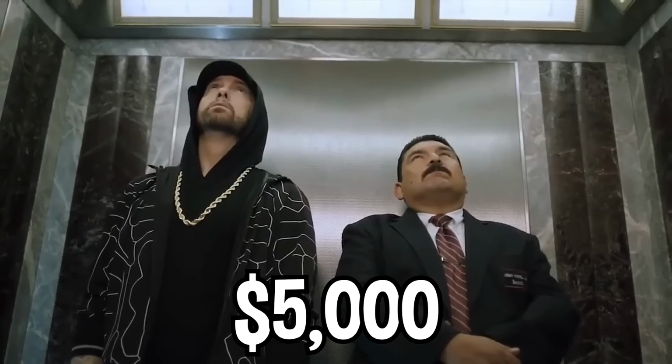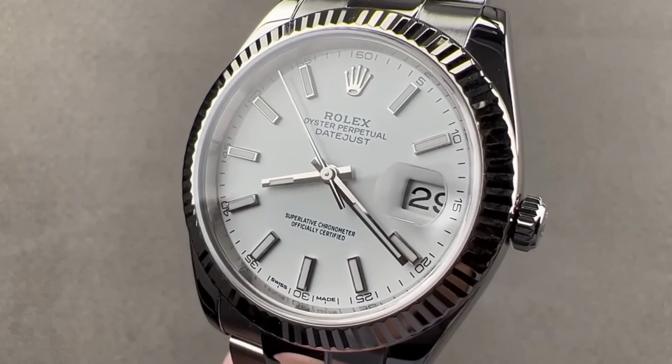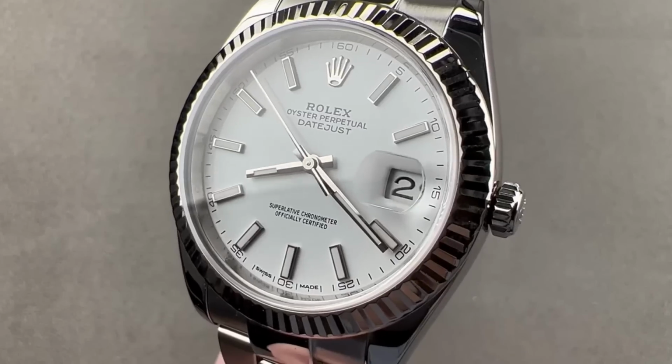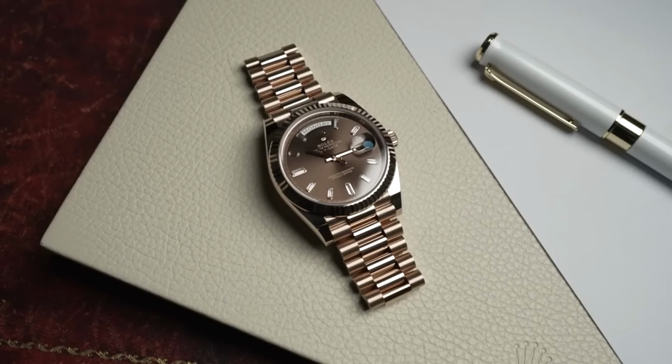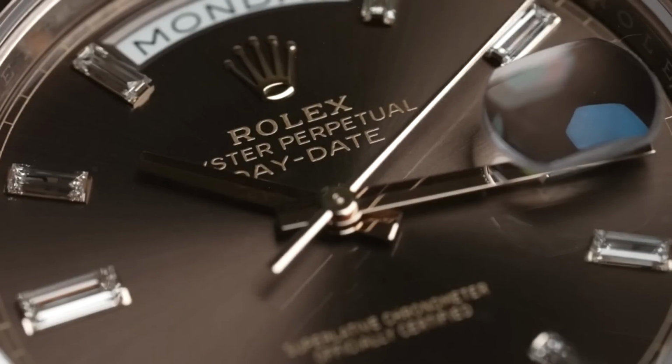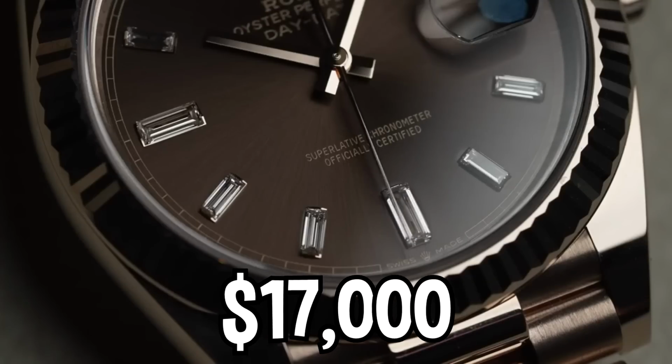Although not all jewelry is free for the GOAT, as Eminem also had to chuck a light $5,000 towards a plain Rolex Datejust in silver, including on a famous white dial. Eminem even purchased a Rolex Day-Date with a brown dial and diamond hour markers. This would run the rapper $17,000.